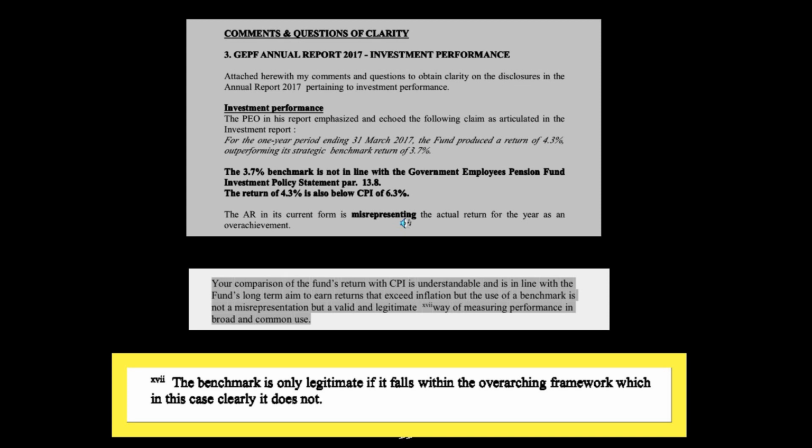And then my final comment on this particular thing is that the benchmark can only be legitimate if it falls within the framework of the policy. And the policy calculates these benchmarks to ensure the long-term sustainability and growth of the fund. So the Board of Trustees, by means of reducing that rate, is not keeping to the policy.